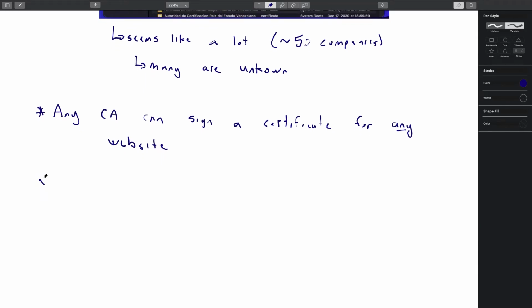But it gets worse. With certificates, these are the so-called root certificates, but it turns out that there are other people that are allowed to create certificates for websites. These are called intermediary or subsidiary certificate authorities, and I'll show you how they work.